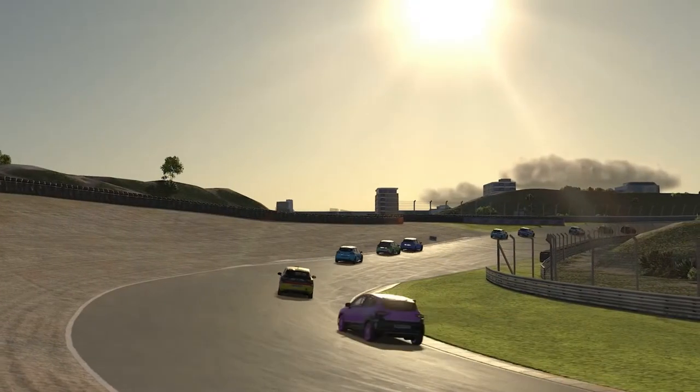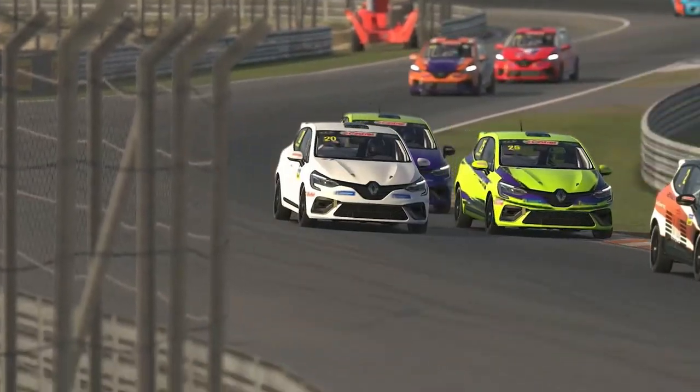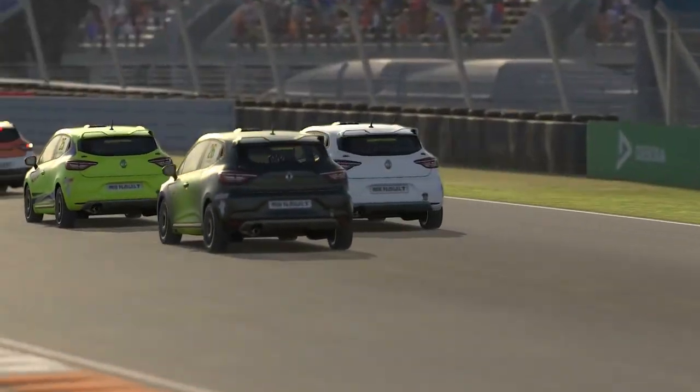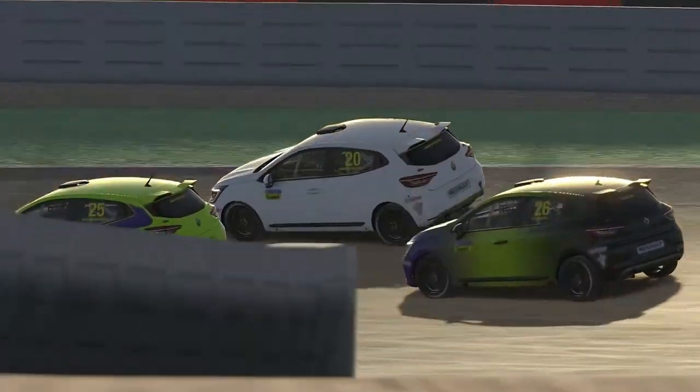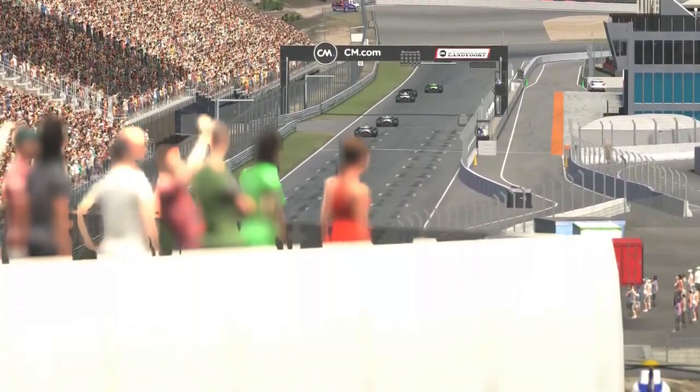The amount of cash poured into the upgrades certainly produced more than just a fresh coat of paint. The spectacular racing put on by everything from open-wheelers to touring cars and sports cars is almost never dull. It's no wonder the Dutch fans come out in droves when the green flag waves here.